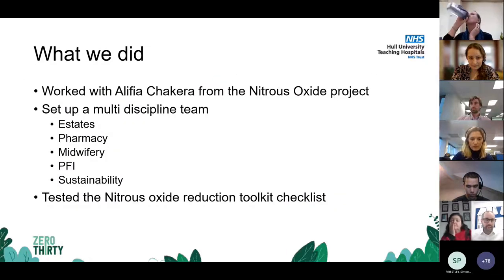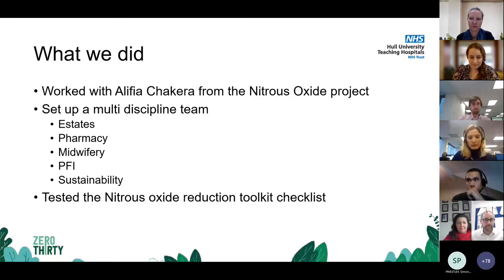So we worked with Olivia Chakir from the Nitrous Oxide project early on in the scheme. We've been made aware of the importance of this work. And as mentioned by Becki, we set up a multidisciplinary team. We involved our estates teams, pharmacy, midwifery teams, and for us our maternity hospital is a PFI. We then went through and tested what was then the early toolkit parts of the checklist to carry out a nitrous oxide or an Entonox audit.